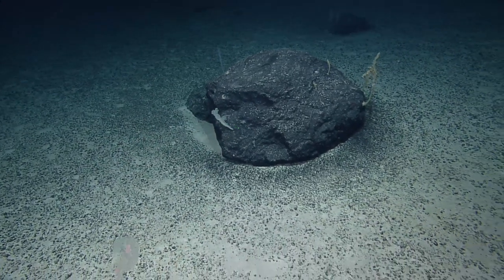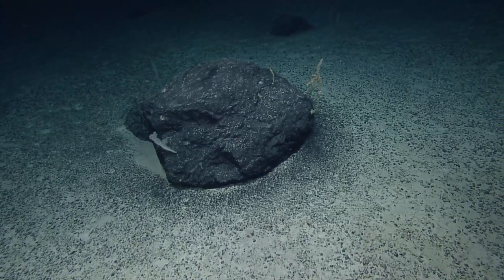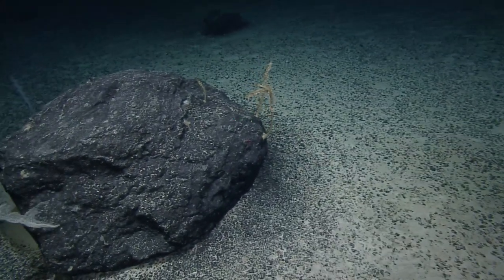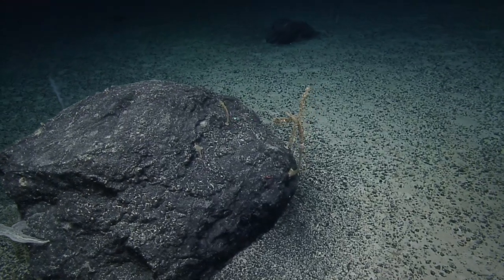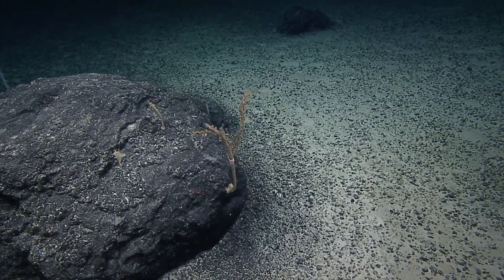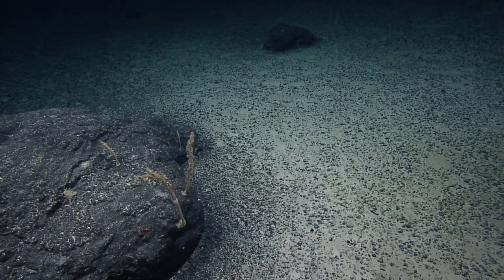Oh, yeah, that's weird. That's cool. So it definitely seems like we're seeing a lot more life at this site, at least, than we were seeing on our previous dive. Steve, do you have any idea why that might be? More life here? No, I thought on the last dive, we were diving a little bit deeper, but I think there was actually more life there.